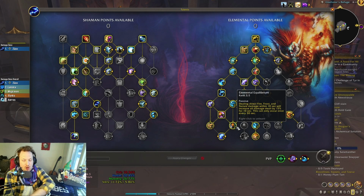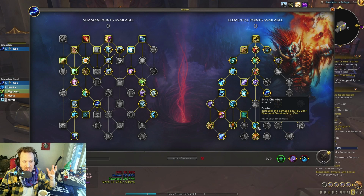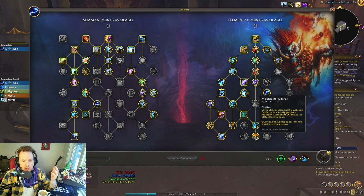And you can make that all happen at the same time when your Storm Elemental is out. And then all of your damage is going to get buffed, any overloads you get are going to be 15% stronger. And then your big spenders are going to overload as well.